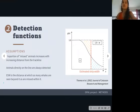Now, a very important parameter that I will be deriving from this function is the estimated strip width. So this is the distance at which as many whales are seen beyond it as are missed within it. So that yellow area here on the plot represents the whales that are missed, and we're trying to place the red line, the estimated strip width, at a distance that would allow the blue area to be equal to the yellow area.